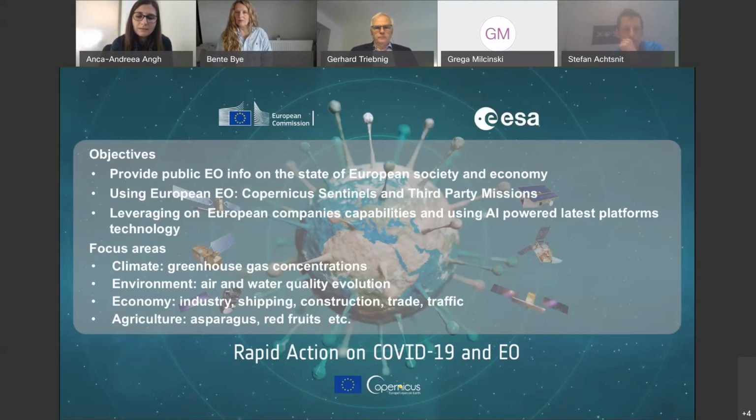The main strong point that we brought to the table was the huge volume of open data that is being provided through the Copernicus program. So the data from the Copernicus Sentinels, supported by data from third-party missions, were really at the core of this product.